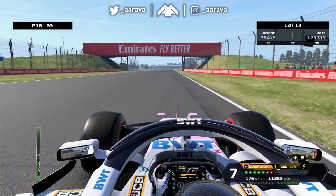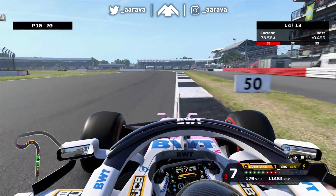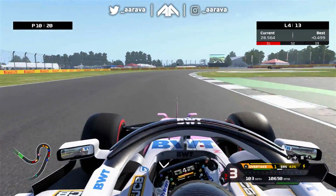He did a little bit of simulator time, I think on Thursday evening or in the morning on Friday, as was reported, and then just jumped in the car. But to be quite close to Stroll, he's done a decent job to get up to speed.